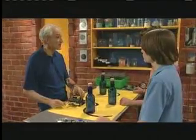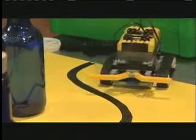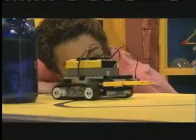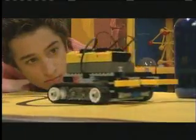This robot is programmed to go forward and avoid obstacles. How does it do that? It has a bumper with a touch sensor, which causes it to back up and then move around any object that it runs into. That's pretty important, especially if a robot is exploring Mars, where there is about a 10-minute time delay between questions sent and answers received.